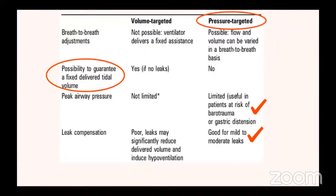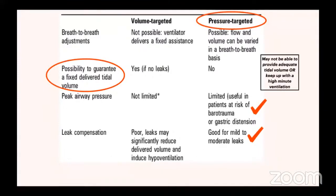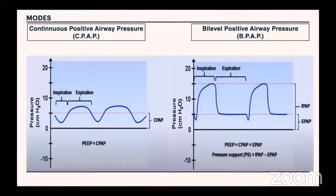Modern ventilators also have modalities of both. So pressure targeted ventilation may not be able to provide adequate volume or keep up with high minute ventilation. Now two basic modes that we are going to discuss are the CPAP and the BiPAP mode. The CPAP mode, basically there is a net positive pressure in the airway. A CPAP is set, and in inspiration and expiration, the positive pressure is maintained during the entire cycle.